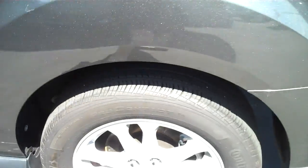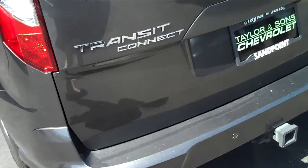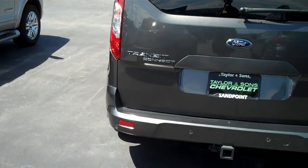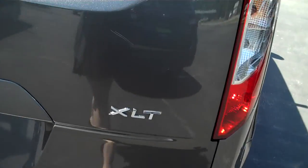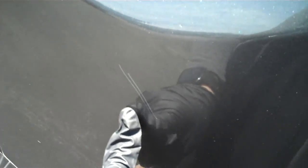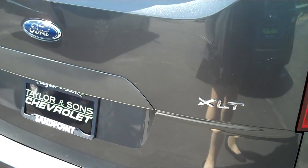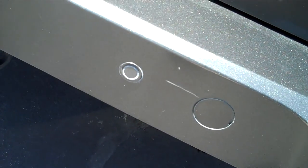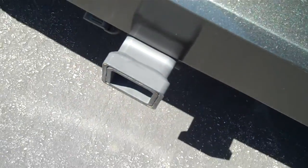Have a bit of a scrape here above the rear tire, kind of V-shaped there. We'll head to the back. You have a scratch here. See the two. And a scratch near the rear parking sensors as well. A scuff there above the tow hitch. And right in there, that's hard to see, but there you go.